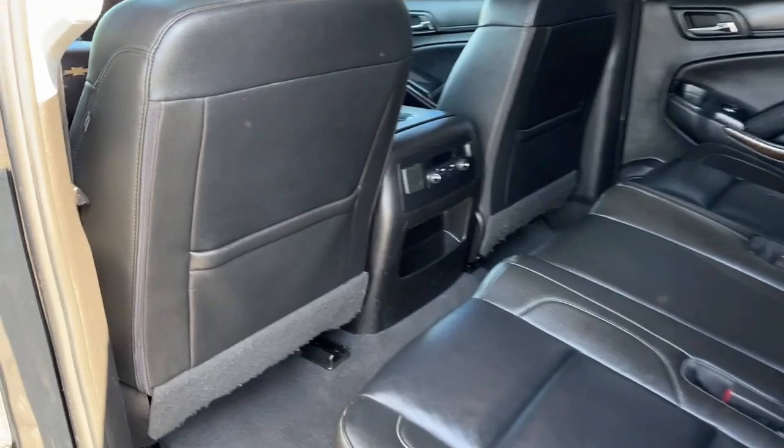powerful workhorse meets comfortable cruiser in the Tahoe. Treat yourself to a road test.